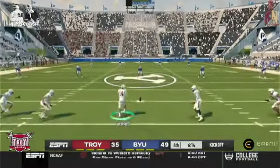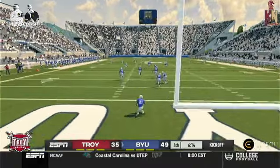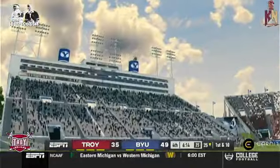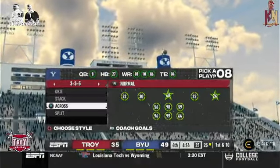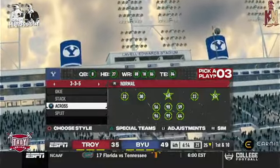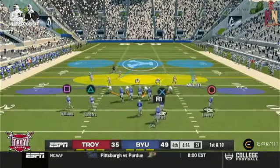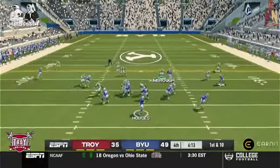Harris is lined up to kick this one off. Excellent kick. And it goes into the end zone, down for a touchback. Both teams are well aware that a score on this drive is going to create an almost insurmountable lead. This defense has really got to step it up and make a stop.